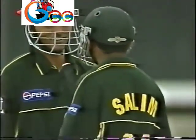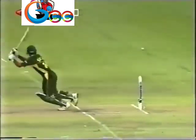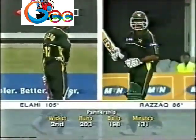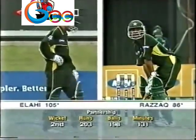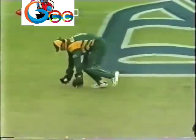He's growing in stature, Saleem. The 200 partnership comes up with that stroke, and it really was worth it. As Peter said, wide and up to him. You can't give that sort of width. So the partnership, 203 in 198 balls. Brilliant in only just over 2 hours. Goes for that one outside off stump. So at the end of the over, the score is 218 for 1 after 30.